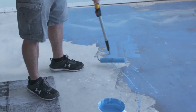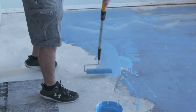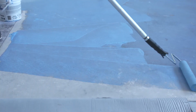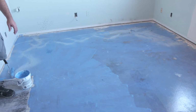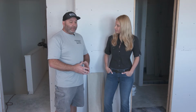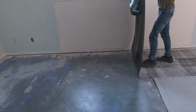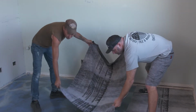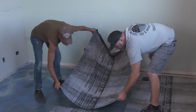Jesse, this is a big day for us. After all this time, you are here to finally put our flooring in. Absolutely. So you've been here since early this morning and you've already been applying the primer. What is the process here? So the primer, you put that down on the concrete. You have to let it dry for 30 minutes or so, depending on the substrate. Then after it's dry to the touch and it's not tacky, then we have to put the ProFlex, the membrane, down on it. Okay. And that is a soundproof material that stops the sound from traveling down below.